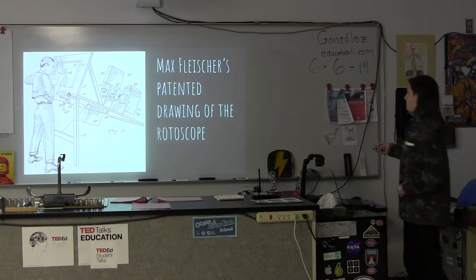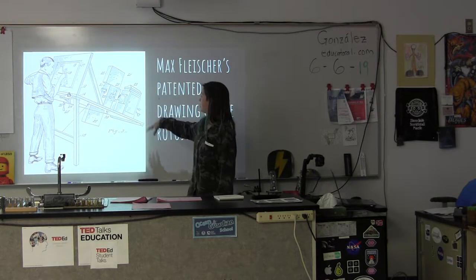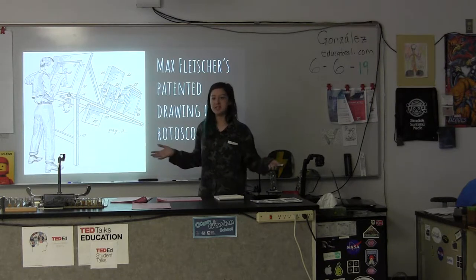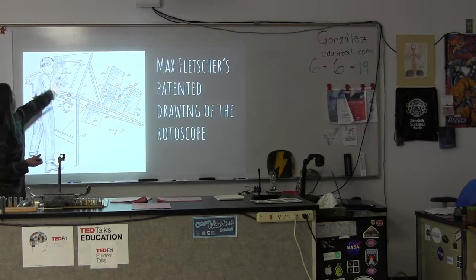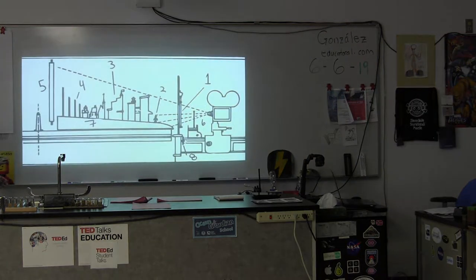Now the rotoscope, if you see over here, is a big box. Now in this box they would put a reel of film of someone walking or jumping, dancing, whatever they needed to animate, and it would project it over here so the artist could draw over it and make it look very fluid and actually how people move. Wow. I know this is really complicated, I'll explain it.